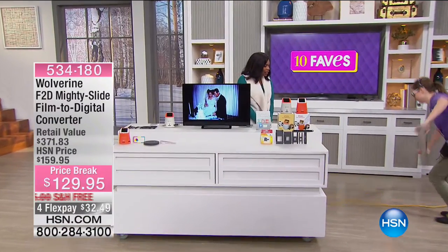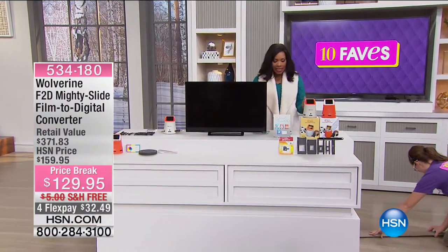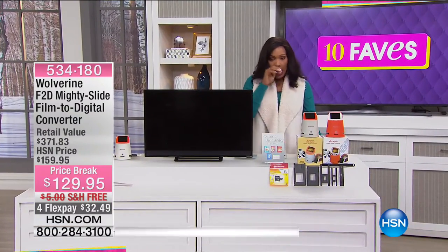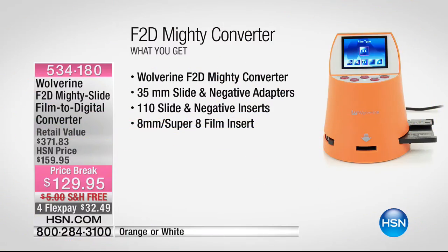All right, Kelly and Grace are getting us all set up for our next fave, and this one is fave number 7. This one is a little bit different from some of the other items that we've seen this morning that have been really directly crafting related. This is going to be your Wolverine Mighty Slide Film to Digital Converter.